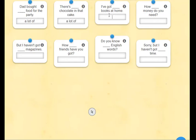Okay, I have got books at home. I have got many books. No, it can't, because I should say I have not got, but here is also I have got a lot of. How? This is a question, so I cannot use a lot of. I use many or much.